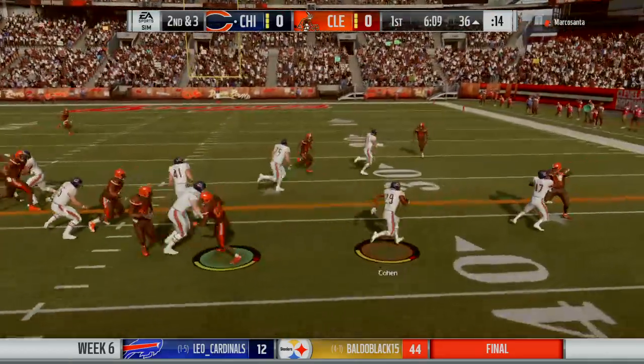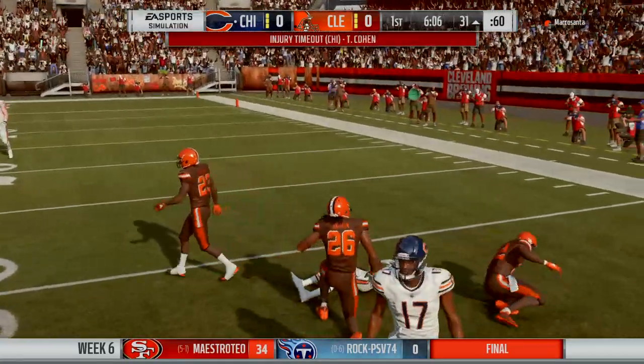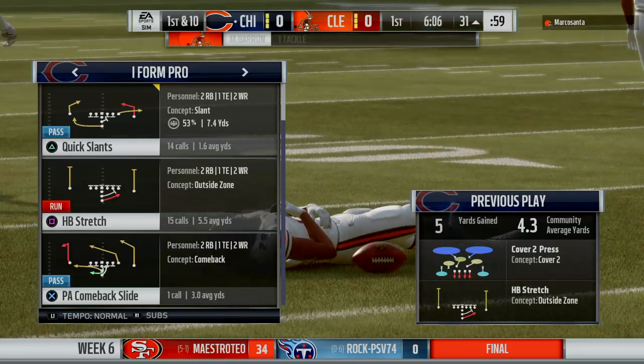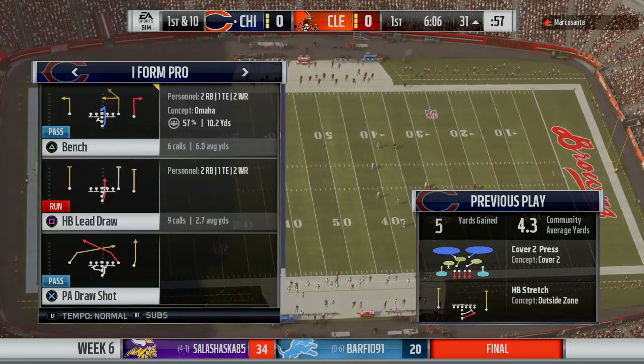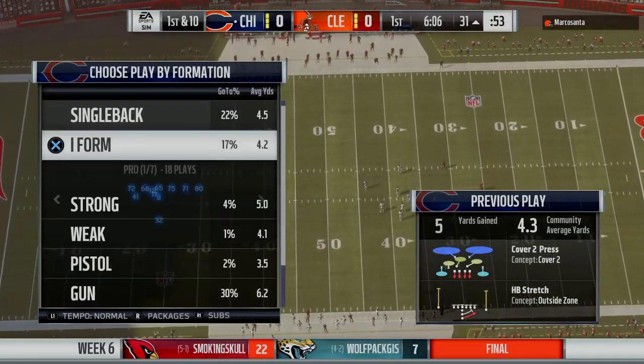This is Cohen. And this time not quite to the 30. It'll be down at the 31-yard line. Now we're going to get a stoppage. Appears to be an injured Bear on the field. While the training staff takes a peek, we'll take a break.